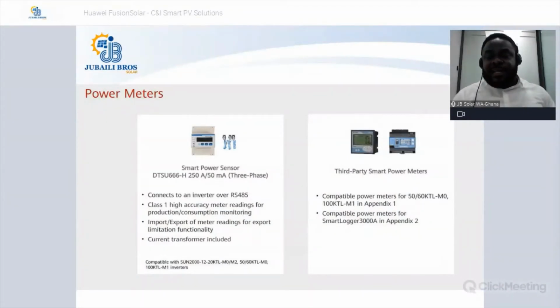Even the smart meters that are not mentioned on the list of compatibility, that doesn't mean that they will not work with the Huawei system. Please take note. If your smart meter is not on that list, it doesn't mean that it will not work with the Huawei system. All you need to do is to check the communication protocol between the smart meter and the smart logger that you are going to use. If the communication protocols are the same, then you can actually use it. If they are not the same, of course, then it will not work.